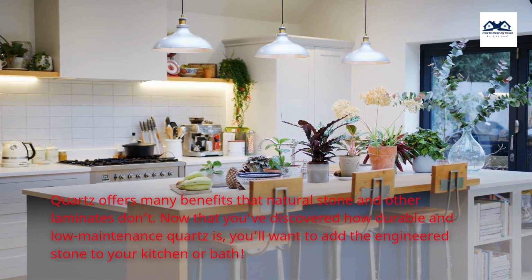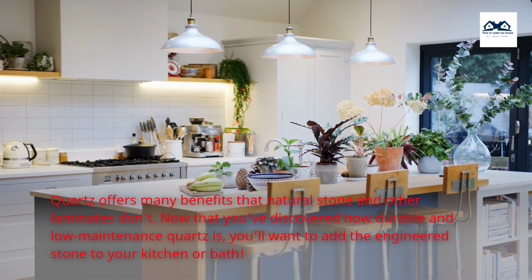Now that you've discovered how durable and low-maintenance quartz is, you'll want to add the engineered stone to your kitchen or bath.